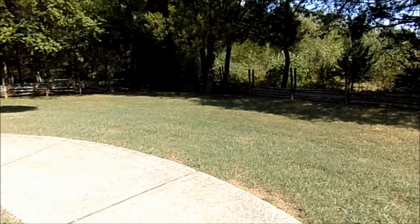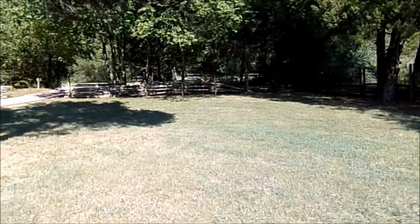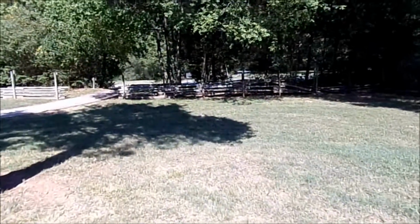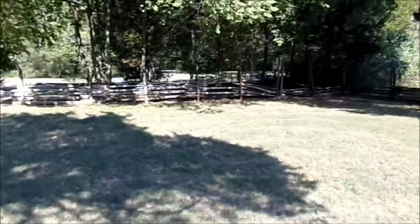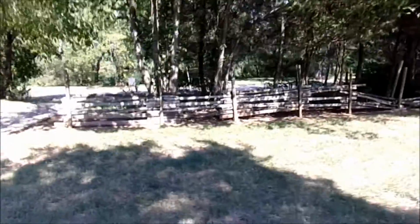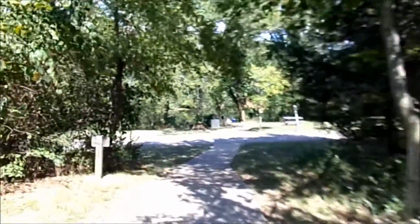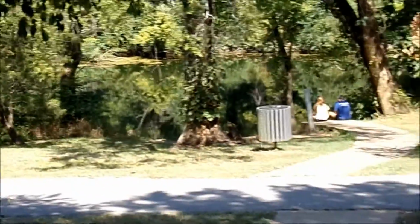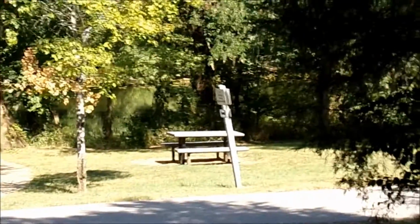You've got your old fences. I'm guessing these are the original wood that would have been here during the war, and again, they've just restructured a lot of this. And a lot of this tour you can take on your bicycle. Get you some exercise, because right there is the Stones River and the Greenway Trail. This just keeps expanding and expanding.